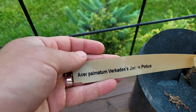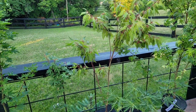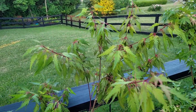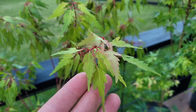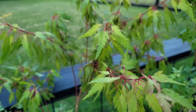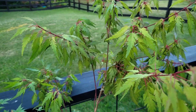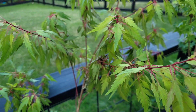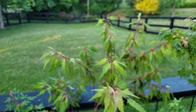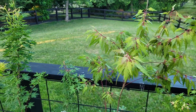Next up here, Acer Palmatum Brigade's Jacus Potus. Now this one, let me back up here a little bit because, as you can see, it's probably 2.5, 3 feet tall. You saw my other video prior, I absolutely love these maples that have this feather-like foliage. It almost looks like bird feathers. So as soon as I saw this one and the size of it, I just had to get it. Really cool, this reddish pink branching with those green leaves. Very pretty tree. Really excited to have it in this size. And again, as I probably say on every tree, excited for this to grow and see what it develops into.